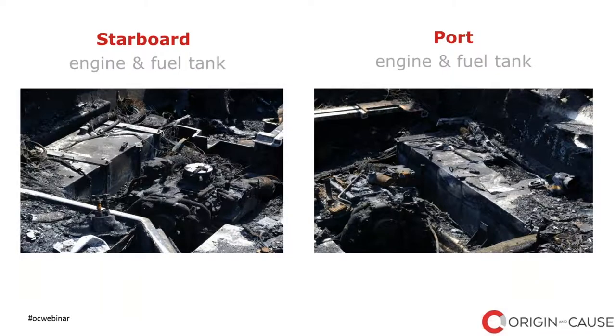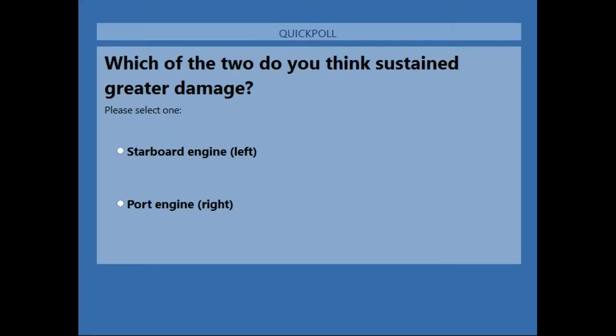Here is the starboard engine and fuel tank on the left, and the port engine and fuel tank on the right. Now, I'm going to do a poll here. Which of the two do you think sustained the greatest fire damage? A polling tool will pop up on your screen. Click on the answer you think is right.